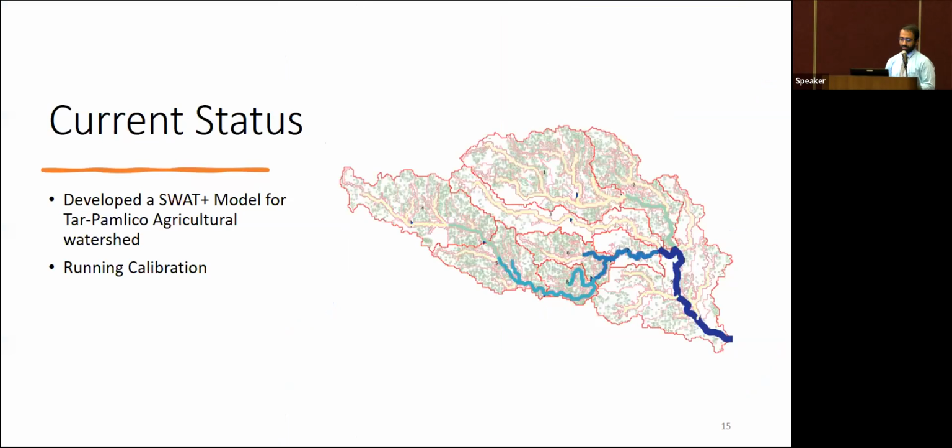So this is my current status. I have already set up a SWAT model for the Tar-Pamlico watershed. I am still running calibration on it. I am calibrating it for flow as well as nutrients.